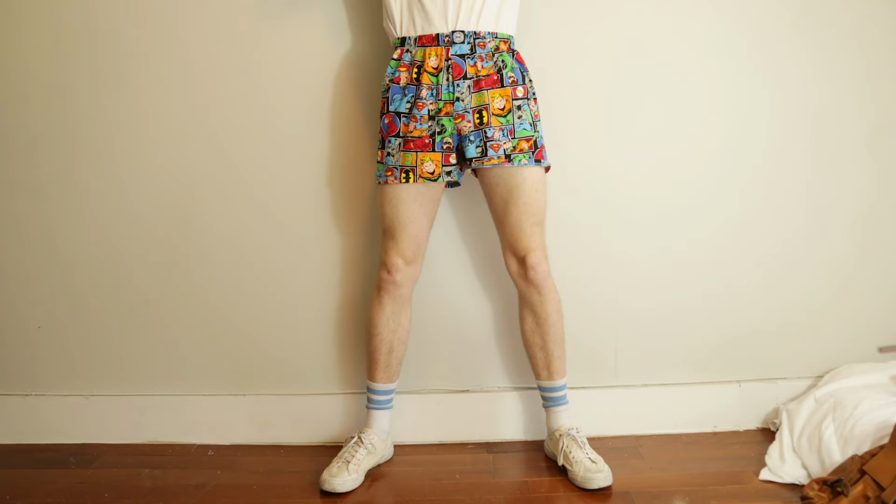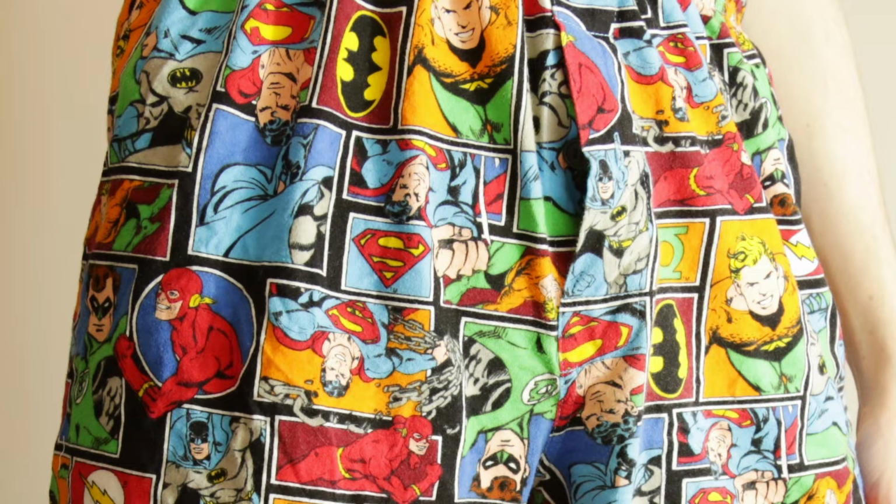And then lastly, I got this pair of DC, I guess they're underwear, but I'm definitely marking them as shorts because I think they would work way better as shorts. It has a lot of vintage DC comic book drawings of the different superheroes, and I just think these would be super cute for the summer, worn with a white t-shirt and some white shoes. It would definitely stand out and look really good as a pair of shorts.